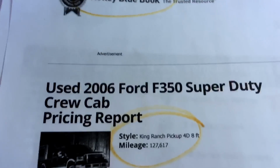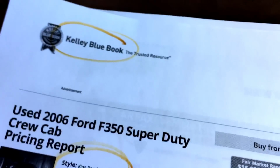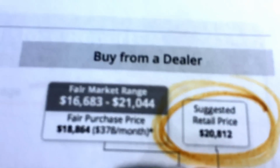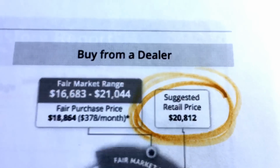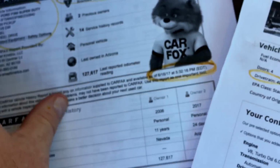While I'm here, I'm going to show you the Kelley Blue Book. King Ranch with an 8-foot bed. Get this glove off so I can touch the screen here. Retail book is $20,812, with all that equipment. The equipment will be in the ad, so just go there, you don't have to stop the video.